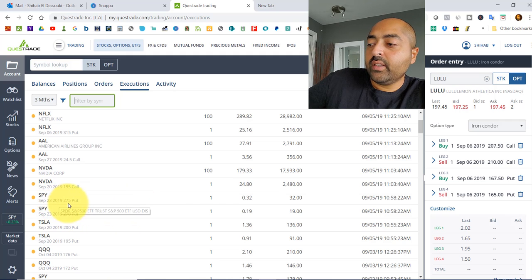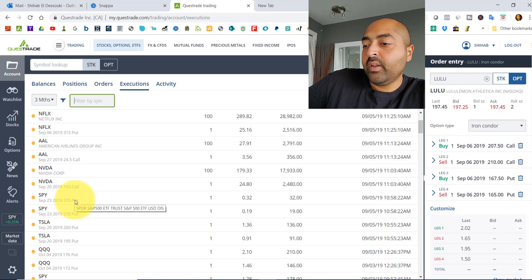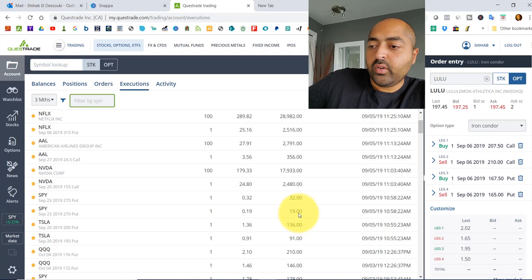I ended up closing it because I still have 3 weeks and I know that anything can happen. So got to confirm my profit. So this one, I believe, was a profit of $83, a max profit of $83. I ended up closing the trade for the difference here, 32 minus 19. So I ended up closing the trade for $11 plus commissions of 6. So I ended up closing the trade for $17.